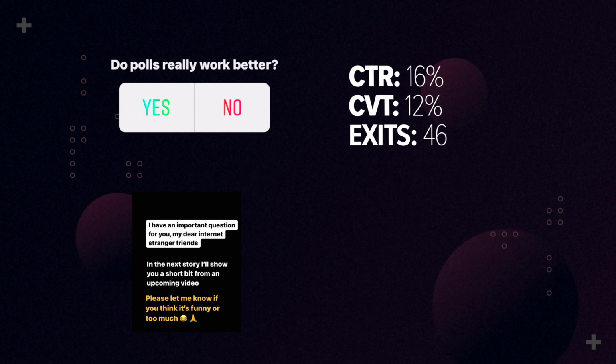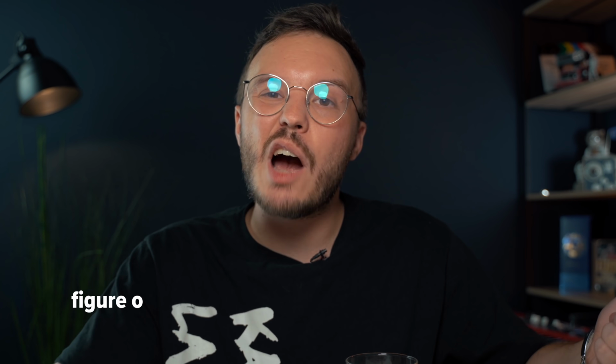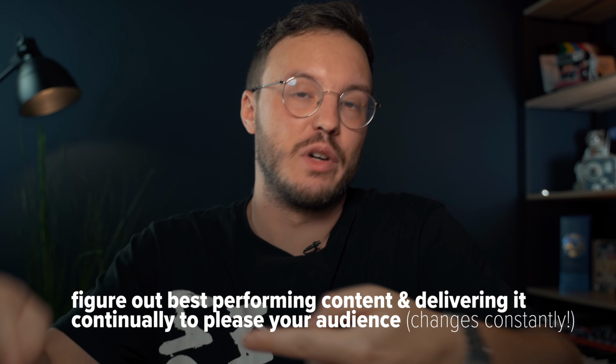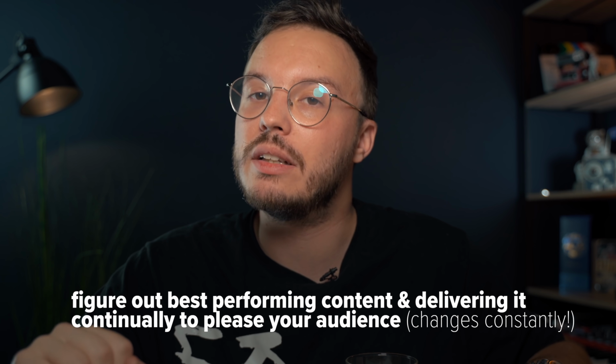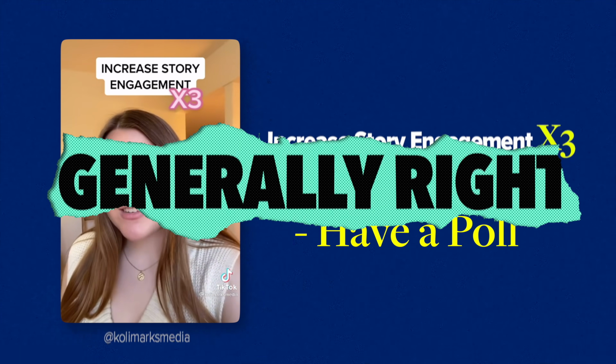So if the algorithm sees that compared to similar posts, this poll or polls on that account don't seem to be working that well, obviously the algorithm cares the most about giving your audience the best time. So figuring out what kind of content actually performs better and then delivering that content to your audience is the way to go. But I'd say she's right. Three out of five times, a face with a poll is gonna do the trick.